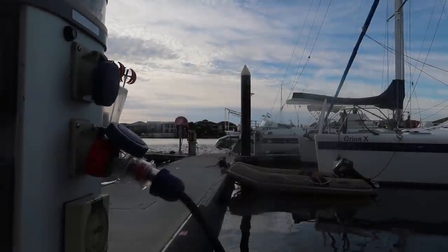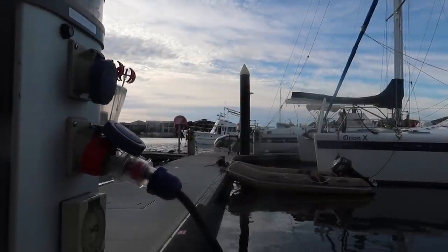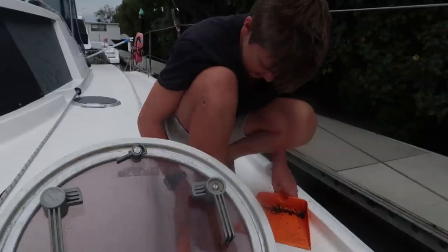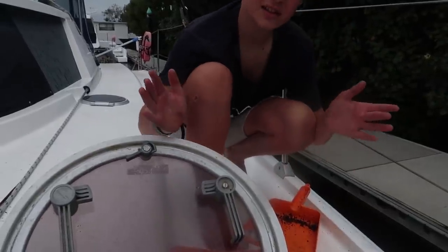Just when you thought it was time to leave the boatyard marina, we have one more job. There's always one more job, and this is to change the seal on the deck porthole on Ivan's cabin, which in big seas leaks quite a lot. How much does it leak, Ive? This much. Ooh, that's a lot. So we're going to change that today, and Ivan's going to do the job.